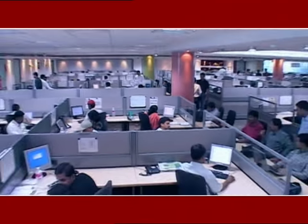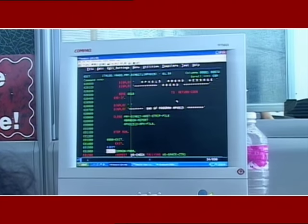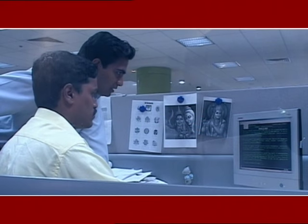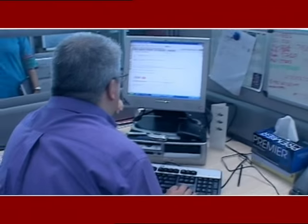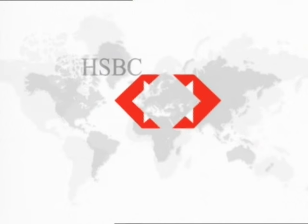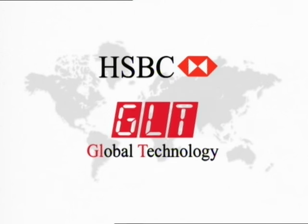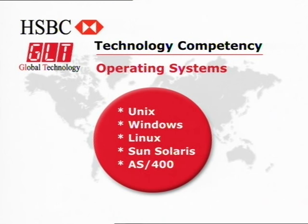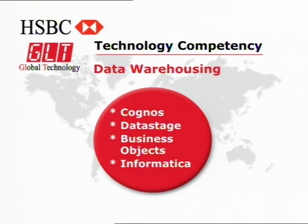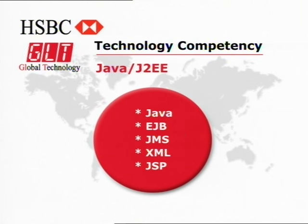What excites people most about HSBC Global Technology are the once-in-a-lifetime opportunities to work on the latest cutting-edge technologies and be a part of challenging global deliveries that test your talent to the limit. HSBC Global Technology's technology strengths are broadly classified under web technologies, AS400, mainframes, data warehousing, client-server databases and others.